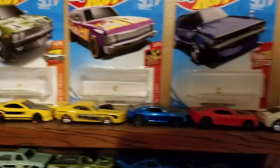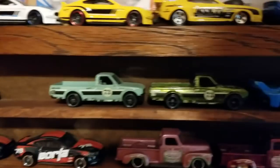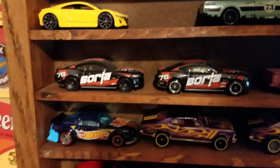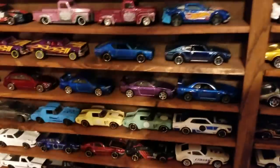So up here we got some random cars, mostly Mustangs, Camaros that didn't really fit in my display. Move over here, we got the regular on the left, and the super on the right is the Datsun, the Porsche, pretty much the same as the last time, except there's a couple more added. There's the Mustang, there's the '52 Chevy, there's a 2005 Ford Mustang, the Chevy Nova, Skyline, this is the Audi, and that's it. A couple of the other Supers are just laying around my room displayed, so see those later.